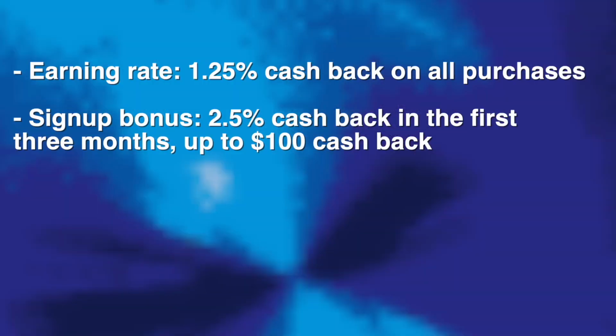Finally, as the last no-fee credit card on this list, if you want to keep things simple but still have the benefits of an American Express card like participating American Express offers, then consider the American Express Simply Cash Card, which gives you a flat 1.25% cash back on all your purchases. 1.25% is a fairly strong return for a no-fee card, and there's even going to be a promotional sign-up bonus of 2.5% cash back in the first 3 months, up to $100 in cash back in total.